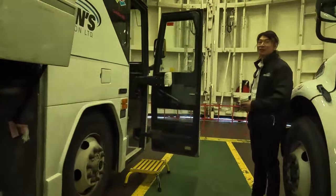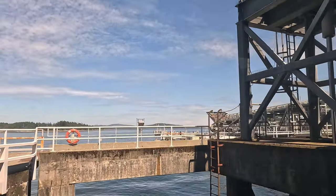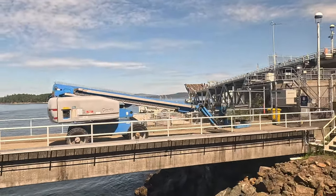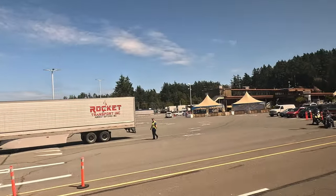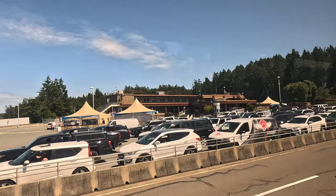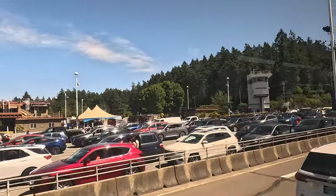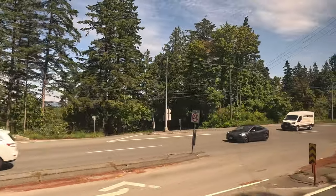It was time to get back on the bus, head out to the Swartz Bay Terminal, and ride the bus all the way to Victoria, the largest city on Vancouver Island and the capital of British Columbia. There were just as many cars and trucks waiting to get on the ferry that we'd just come off. It took around 45 minutes to travel the 32 kilometres between Swartz Bay and downtown Victoria and our hotel.